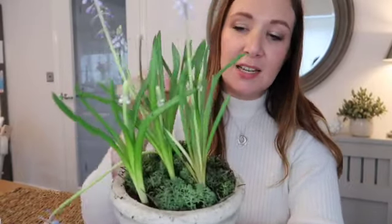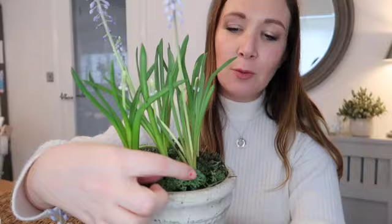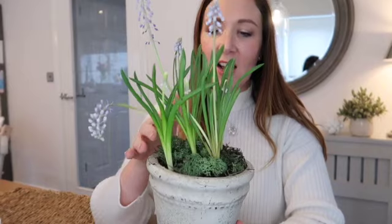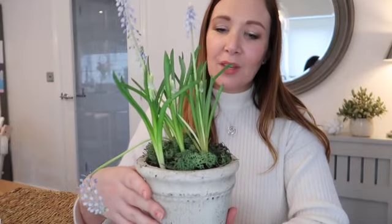So I've just popped some Muscari bulbs that I've then covered with some faux moss from Hobbycraft. Actually, you can get real moss, it might look better, but in my opinion, I think that looks great. I just think it does the job, and they look super pretty. I like to have these on my windowsill, or I just have them on the side in the kitchen, and they add just that little touch of spring inside the house.